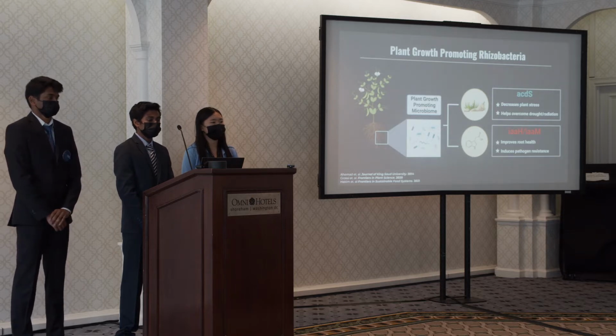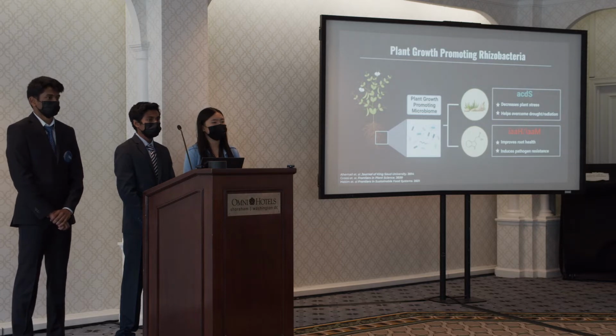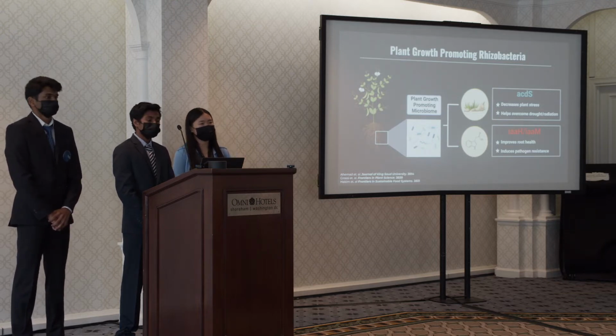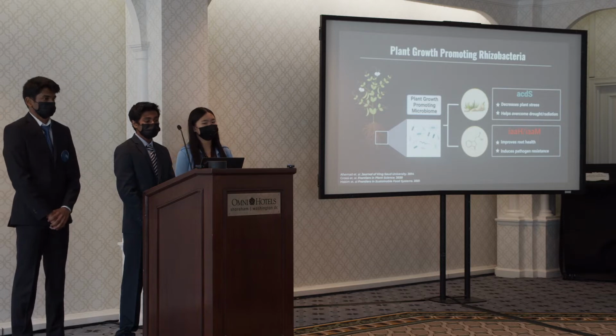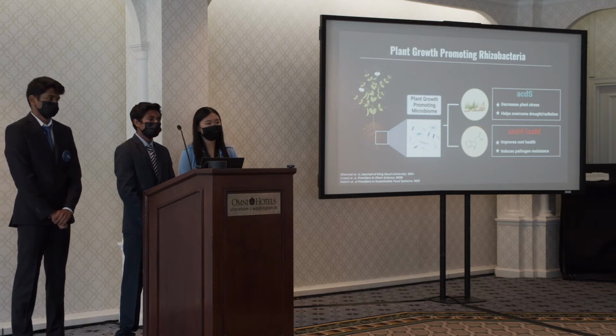These 2 genes are ACDS and IIH. ACDS produces an enzyme, ACC deaminase, which helps to decrease plant stress and also helps to overcome drought or radiation-like conditions. Similarly, IIH helps to improve root health and also helps induce pathogen resistance by producing a protein that aids in the synthesis of auxin indole 3 acetic acid.